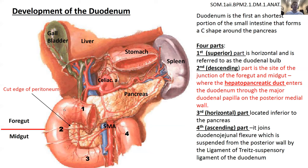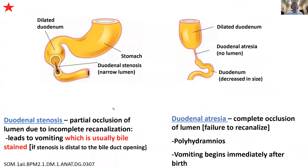They will ask you a question about that. Remember that the second part of the duodenum is where the hepatopancreatic duct enters, the papilla or ampulla of Vater. It's all right about there at that second part, and that's going to divide the foregut from the midgut. We talked about this already. Atresia is going to be a complete closure. Stenosis is going to be narrowing. You would see that here.